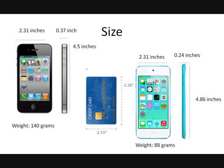Okay, now the size. The iPod Touch is slightly taller and wider than the iPhone. It also has a bigger screen. It also weighs a lot less than the iPhone, and because it's not a phone, it means the iPod Touch is a lot thinner than the iPhone, meaning that it wins in size.